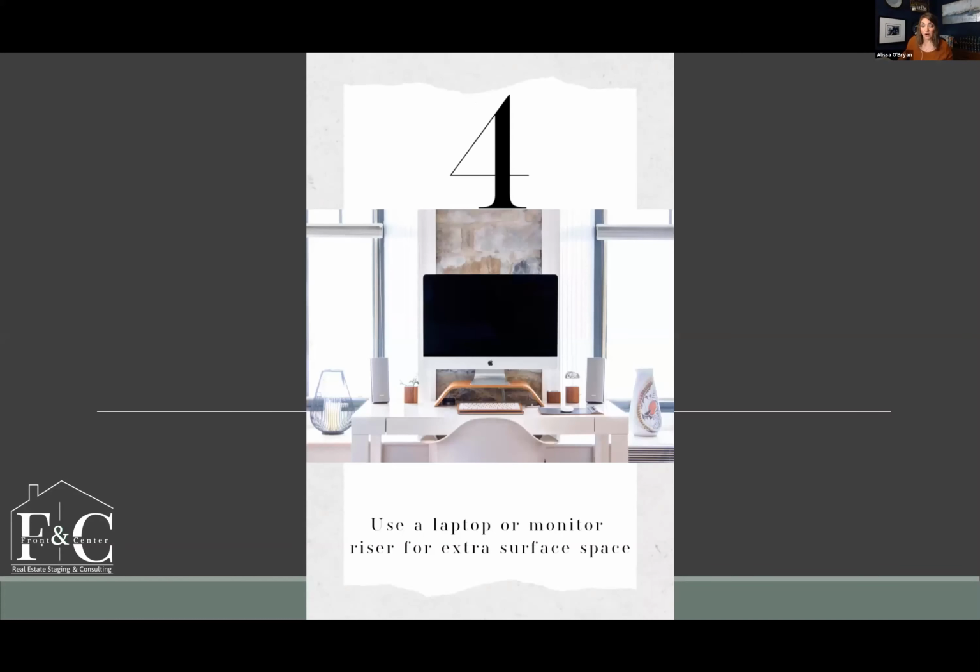And then number 4 is such a useful tool. It's a laptop or monitor riser. And these are so fantastic. Again, if you're not really working at a normal desk right now, or maybe you have a very narrow desk, we want to kind of elevate that monitor. That way you have a place if you need to tuck your keyboard underneath, if you need a writing space for taking notes or something like that, you have the space for it. It just gives you a little bit more real estate to work with when you have that riser, your monitor up off the desk.